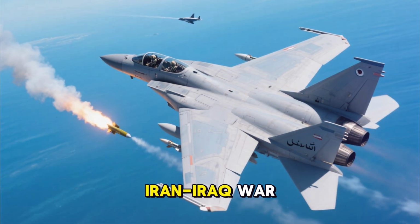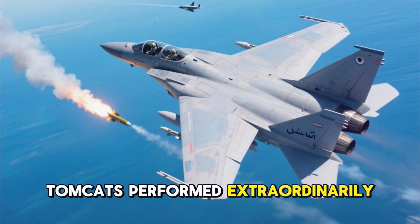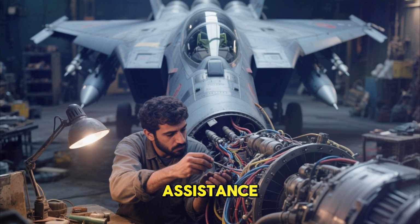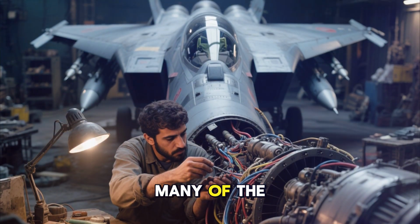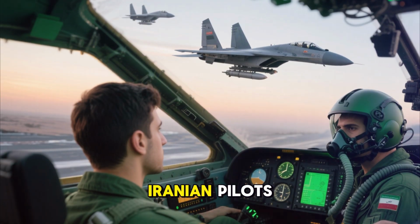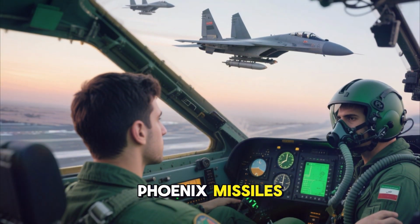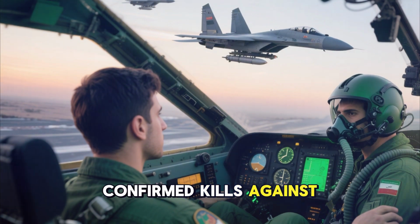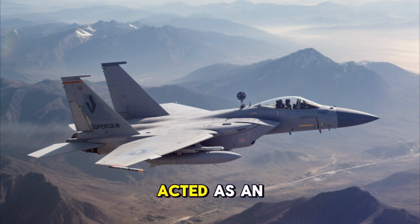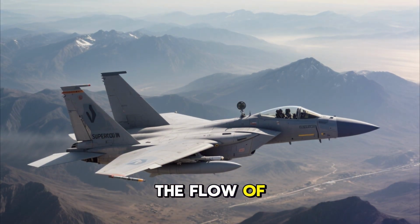During the brutal Iran-Iraq War, 1980-1988, the Iranian Tomcats performed extraordinarily well. Despite the U.S. cutting off all support, parts, and technical assistance, Iranian technicians kept many of the F-14s flying through cannibalization and reverse engineering. Iranian pilots, operating without radar support and often with jury-rigged Phoenix missiles, achieved dozens of confirmed kills against Iraqi aircraft. The F-14's massive size and powerful radar acted as an airborne early warning system, allowing Iranian ground forces to track the flow of battle.